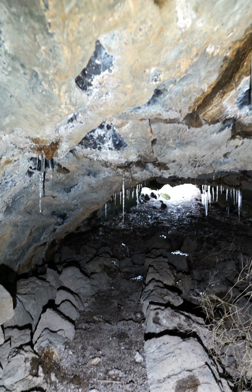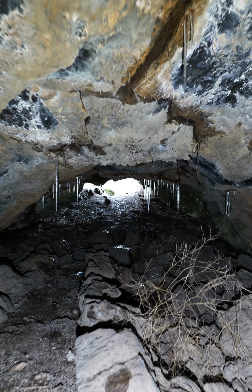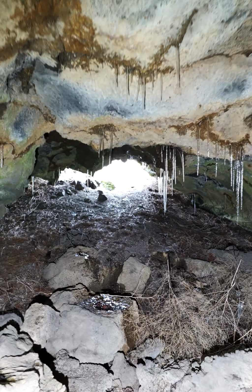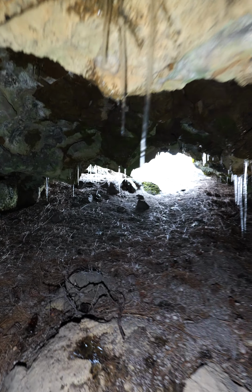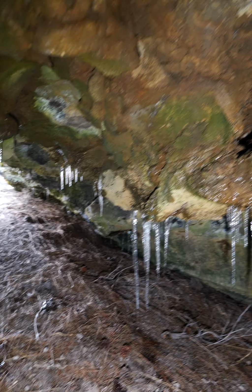All right, so now I want to go through here. I'm gonna have to zigzag a little bit so I don't accidentally bump the ceiling or an icicle. So I'm pretty much as far as I'm gonna get. If I go much farther, I'll be surrounded by ice. Well, it's the end anyway.